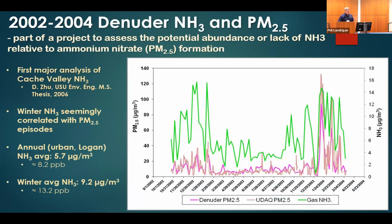One of the first projects we did was look at ammonia and various other ions for basically an 18-month period. And what I wanted you to look at is the 2 extremes there. Those are the wintertime periods. You can see the gas phase ammonia at this happens to be the Logan downtown site, was somewhere between 10 and 15 micrograms per cubic meter. And a lot of those peaks then matched the high PM2.5. When we looked at all these numbers, the average annual ammonia was about 8.5 or 8.2 parts per billion. And the winter time it averaged about 13.2. So these are really the first measurements of concentration of ammonia in the Cache Valley.